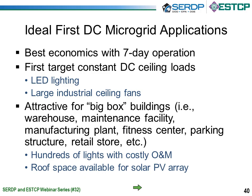This is very attractive for what's called a big box building: a warehouse, maintenance facility, manufacturing plant, fitness center, parking structure, retail, etc. They have hundreds of lights, which are often hung high in the air, so the maintenance costs are quite significant. Because this system is more reliable and the lighting electronics are more reliable, it saves a lot of operation and maintenance costs over the lifetime.